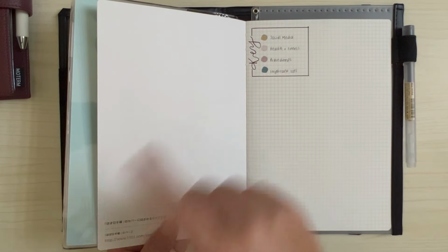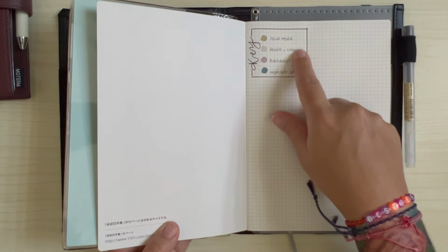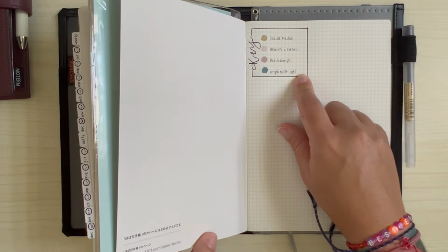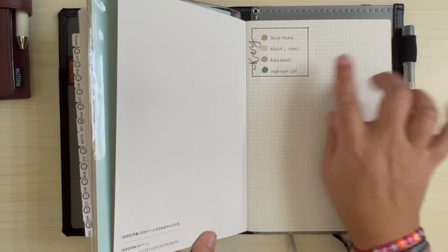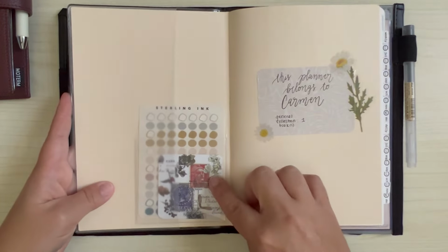And then I have my key here. So anything that's social media related, if I have YouTube video notes, health and fitness, brain dumps, and any other important lists. That's my generic key for now. As I get more comfortable with this, I'll branch out from here if I need to. I added a sticky pocket here.